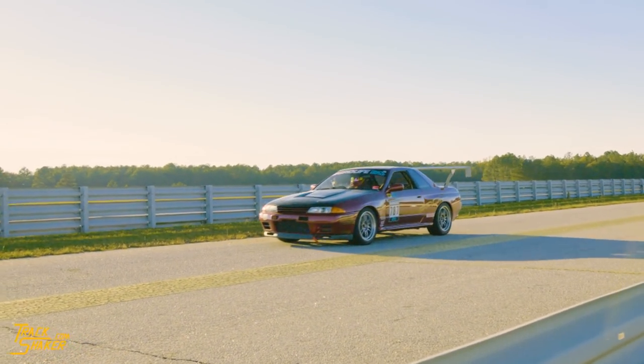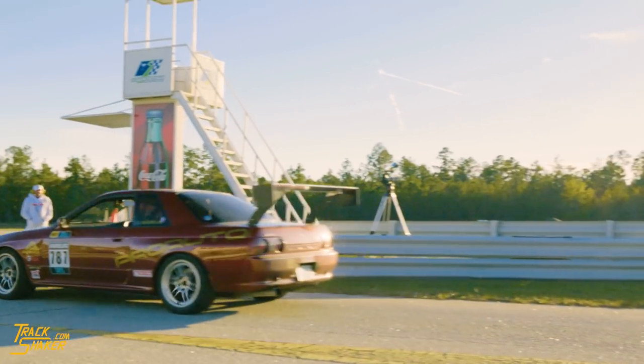Track days range in price depending on track time, location, and other factors. Generally, a full track day will cost you between $150 and $300, and you'll get 1 to 3 hours of time on track spread out over several sessions. Some track organizations require you to pay a small membership fee, while others, such as SCCA Track Night in America, do not. You'll see that there are different run groups from novice to advanced.